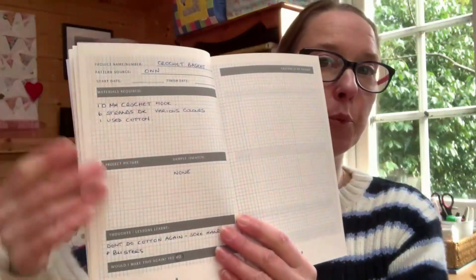Then I've got 5 or 6 pairs of socks that need fixed. So they're going to be on the next page. I've already allocated a page for them. And then the impulse, spur of the moment make from last week was a crochet basket. So it's now been added to the list and written in to the book.